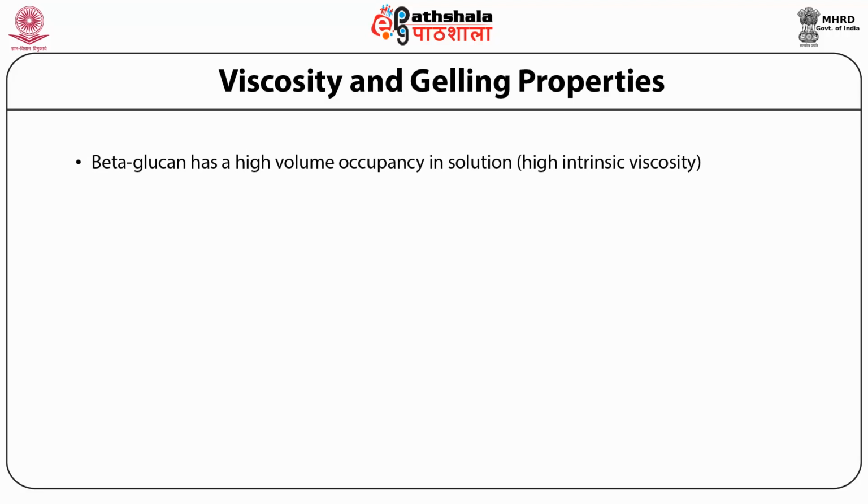Beta-glucan is a high molecular weight, linear polysaccharide and has a high volume occupancy in solution, that is, high intrinsic viscosity. The high volume occupancy leads to polymer coil overlap and entanglement at low concentration, meaning even at 0.2 to 0.3% it exhibits viscosity. Above this, the flow viscosity increases exponentially with the concentration and with molecular weight to about the 4th power.